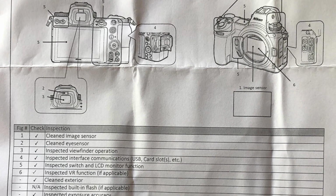But they didn't just do that repair. There was a whole list of things. They also included a Nikon technician's quality control report, and it lists everything that they did. There's a bunch of items here.